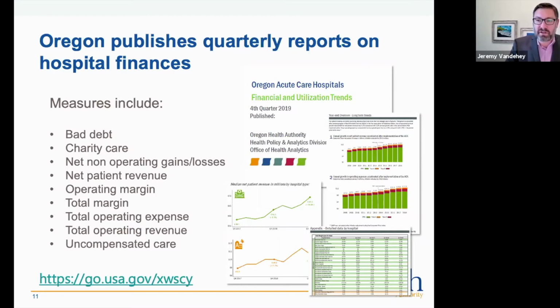We get questions from legislators or others saying, can you tell us what happened with personnel expenses? Can you tell us what's going on? I think in light of COVID, it's one of the questions that's come up, sort of what's going on with hospital expenses that relate to payroll when we've got elective procedures that are on hold. This has been used by the legislature over and over again in lots of different conversations.